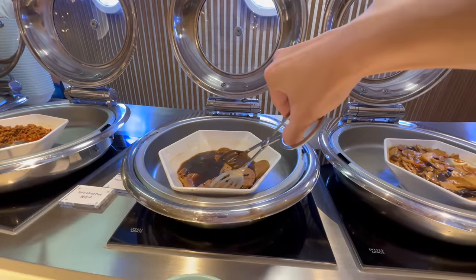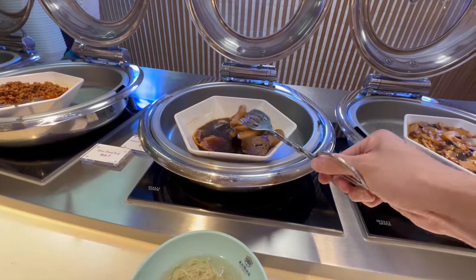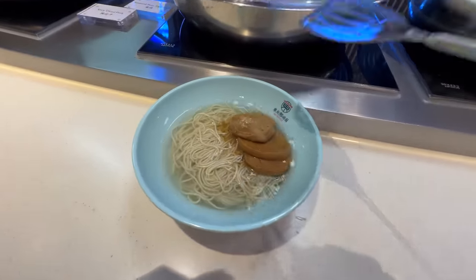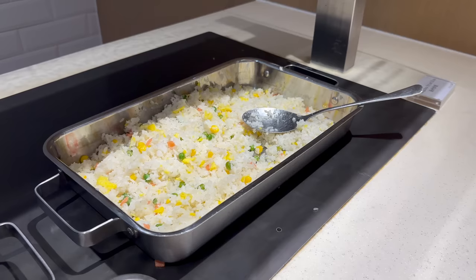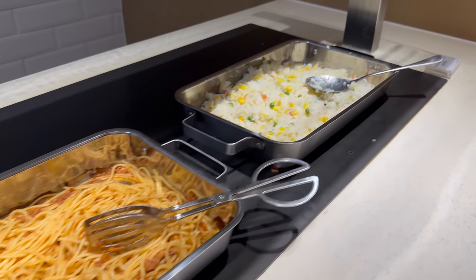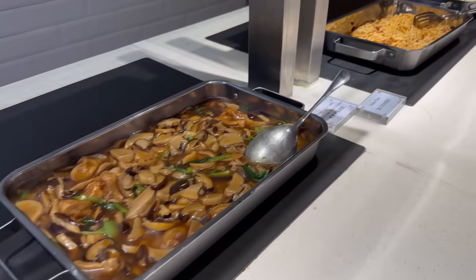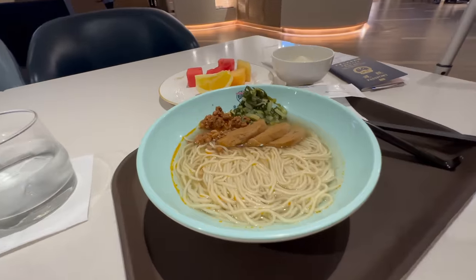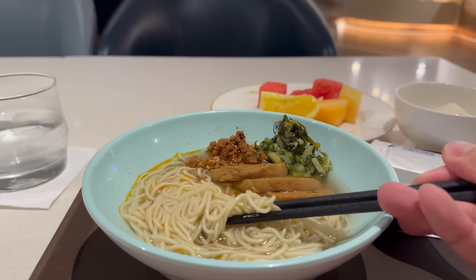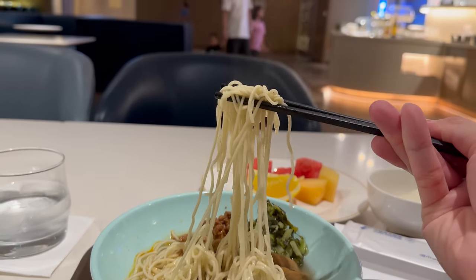I just got myself a bowl of noodles from the noodle bar. Now I'm picking ingredients to add to my noodles. For buffet, there's a salad bar featuring fruit as well. For hot food, they've got a range of Western and Eastern food, including pasta, fried rice, stir-fry veggies, and dim sum. I would say the food is pretty good, not the most amazing lounge food. More so it's like comfort food, but you've got lots of choices.